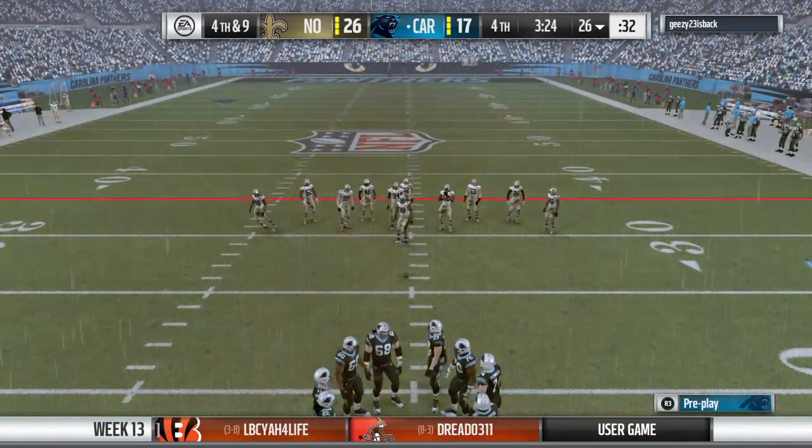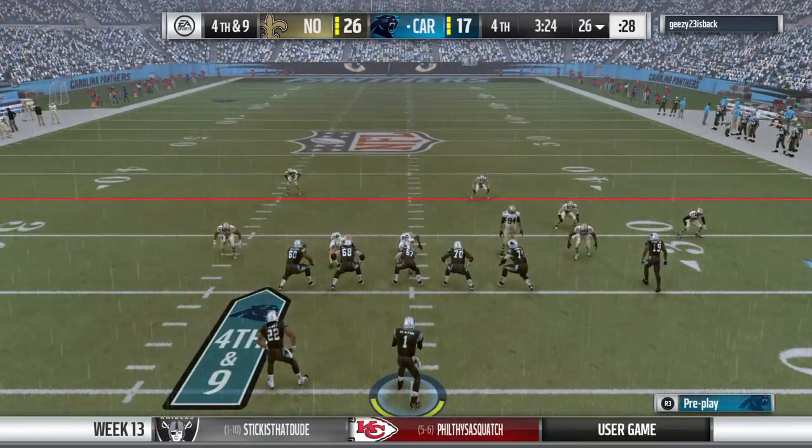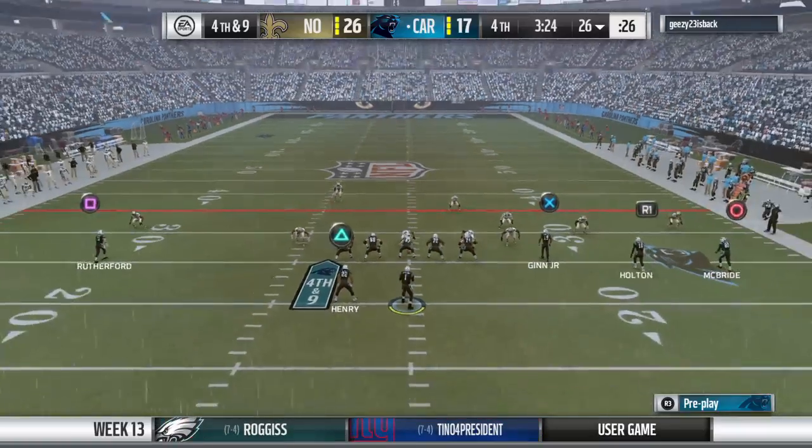All right, they're going to try and keep hope alive here on 4th down. They're going for it. 1 receiver left, 3 to the right.